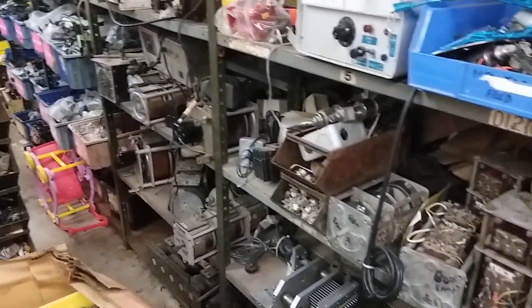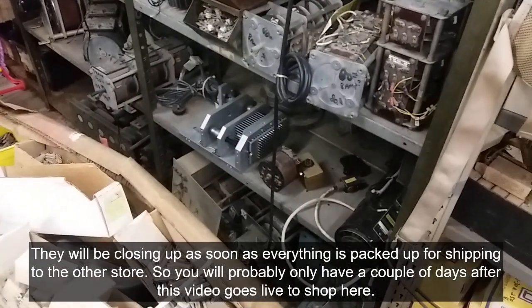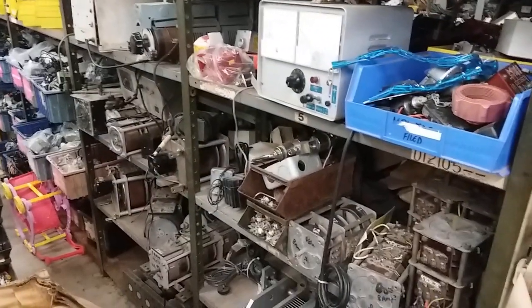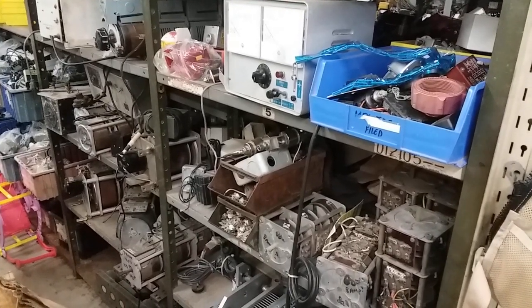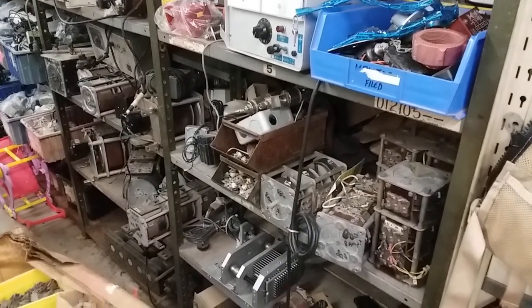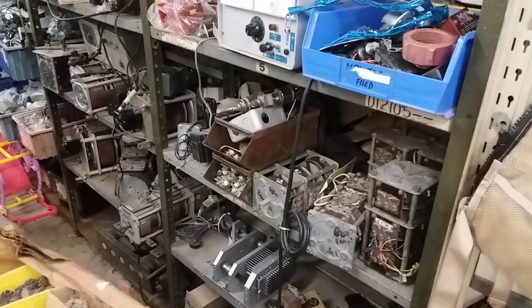Got lots of Variacs over here. Who doesn't love a good Variac? Oh, and there's some more glassware up here. I got a little more information from the owner. They actually have 90 days to clear out, but I don't know if they're actually going to be open that long. They just have to have the building ready to turn over to the new owner after 90 days. So you may be able to come out here for the next few days, few weeks, possibly, and do some shopping. If you're in the area around the end of October 2021, come out and see what they got. You might be able to make a good deal.